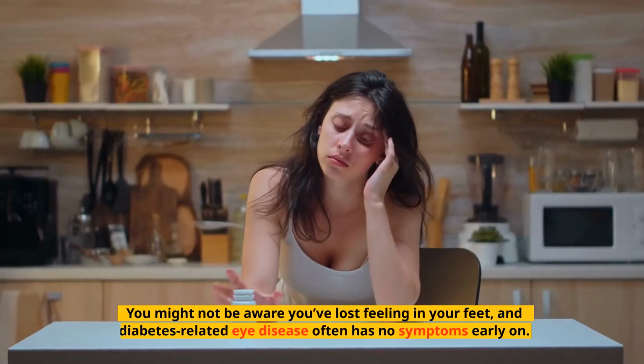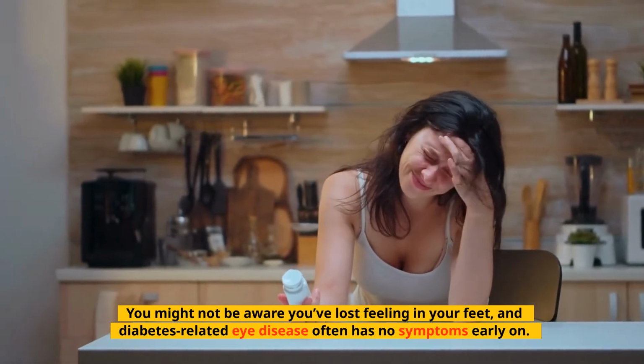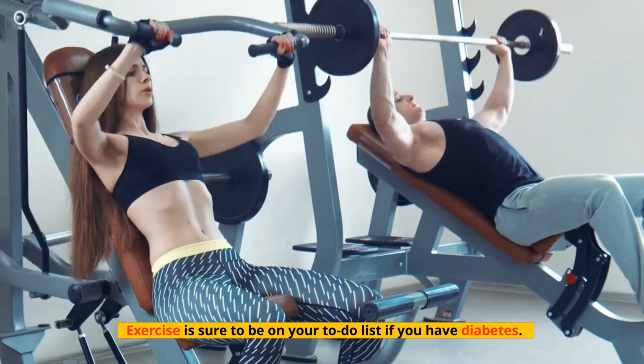You might not be aware you've lost feeling in your feet, and diabetes-related eye disease often has no symptoms early on. Exercise is sure to be on your to-do list if you have diabetes.